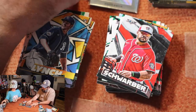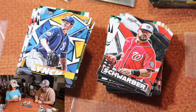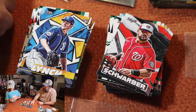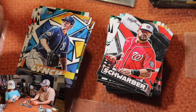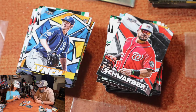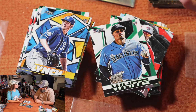That's cool. So that's three numbered parallels, one of which is an autograph. Hey, you pulled this. This will be the card probably right here. Is this Kelenic? If it was a little bit lower number. 11 and 8. He was a hot rookie with the Mariners.